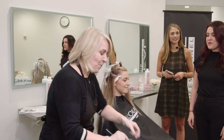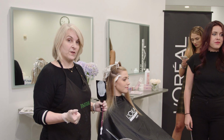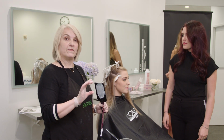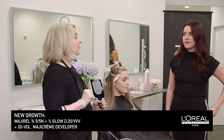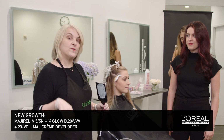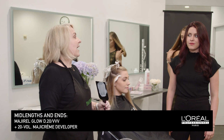Excellent. So with her color, what we did is at the root area, we used our 12.5 volume and we mixed it with Majirel Classic. So our formula was this: 3/4 of 5 and 1/4 of D2O with 20 volume. And we used that on what would be the new growth of a virgin application. And then through the mids and the ends, we used the D2O with 20 volume. Processed that for 35 minutes, and rinsed it out.